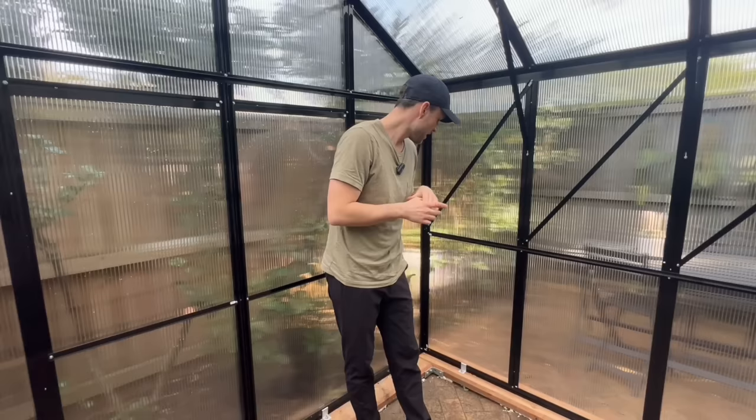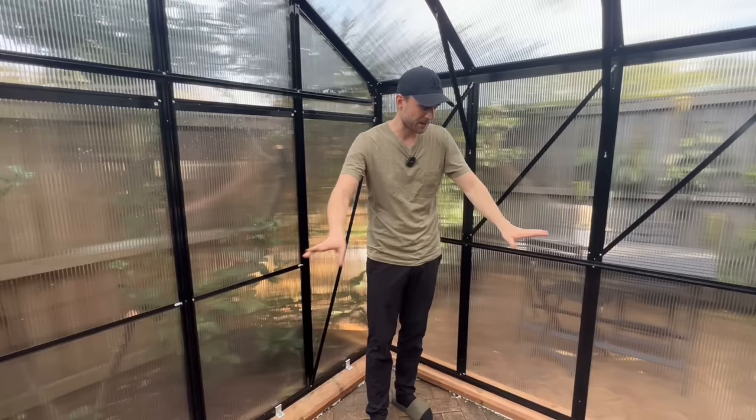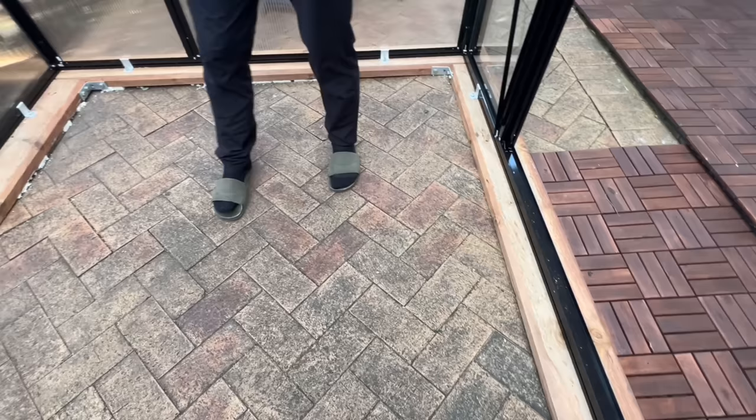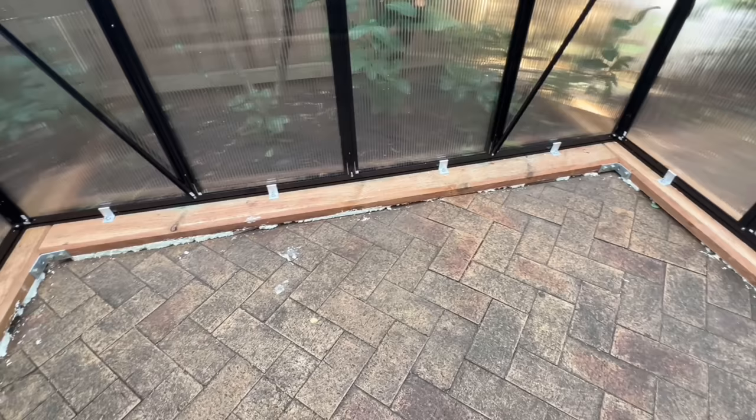Well, now the part that I was talking about that probably took the longest and the one that I'm not the happiest with is the base. I chose a timber base. And unfortunately, despite the fact that I have paving, the paving wasn't super even. So the front is really, really even, but you can see towards the back, we had to prop up the timber sleepers to make sure that everything is even.